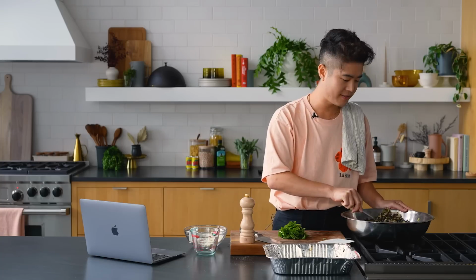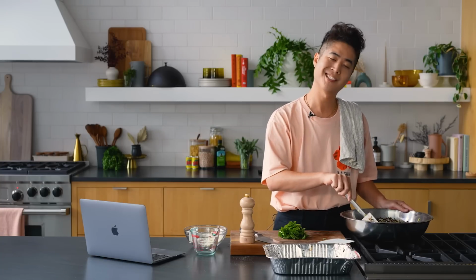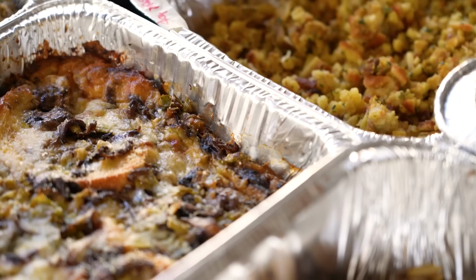There's a lot of stuff in it. Maybe stuffing is called stuffing because there's stuff in it. Just kidding, sorry. Okay.